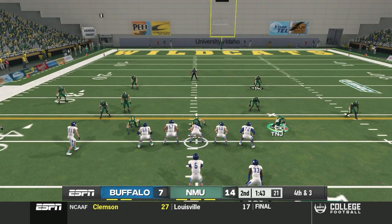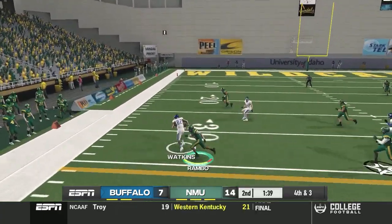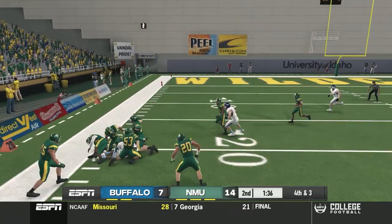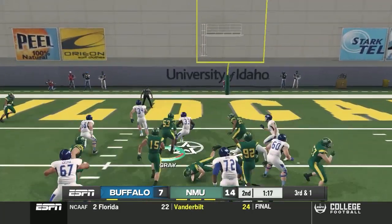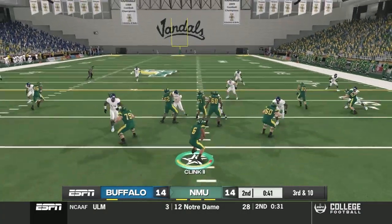However, Buffalo's going to go for it here on 4th and 3. From the opposing side of the field, they're going to get it over to Watkins. There's Casey Case trying to bring Buffalo back into this one. Down just 1 score here before the half. Here's Case giving it to Al-J Henderson up the middle, and he weaves his way into the end zone.